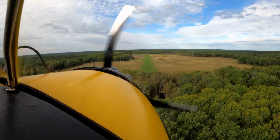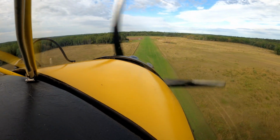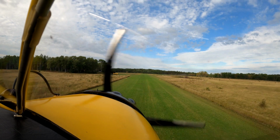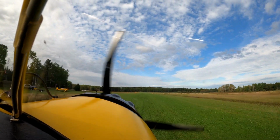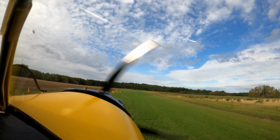We practiced a few approaches on runway 27 at the Field of Dreams. Richard wanted to get a feel for how it was going to fly and to get comfortable dropping it down to the runway once we cleared the trees in the east end. This approach looked pretty good. Let's go around and have another look at it.